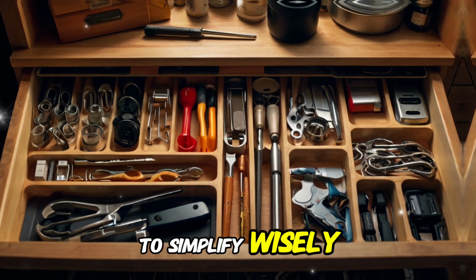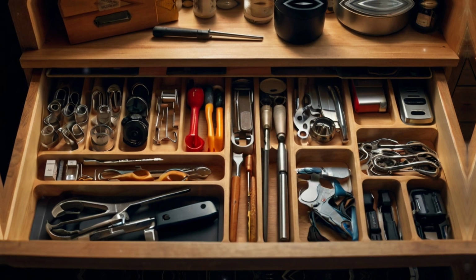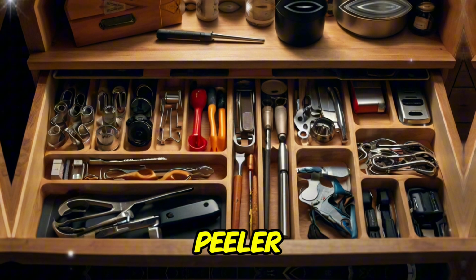Here's how to simplify wisely. Keep what you use weekly. Let go of maybe someday. Focus on versatile tools, a cast iron pan, a sturdy whisk, a reliable peeler.